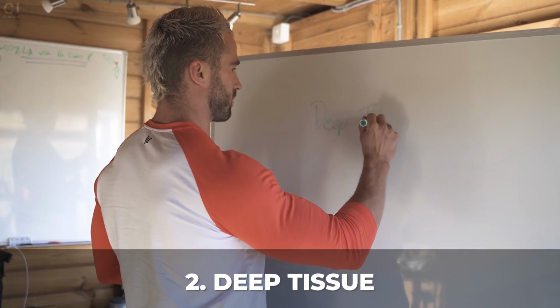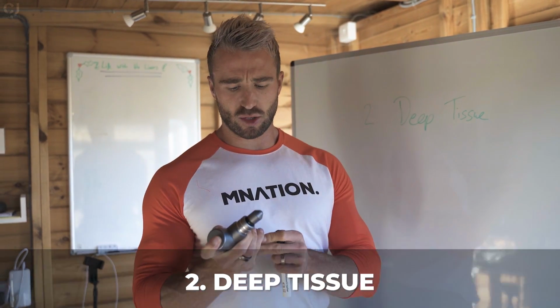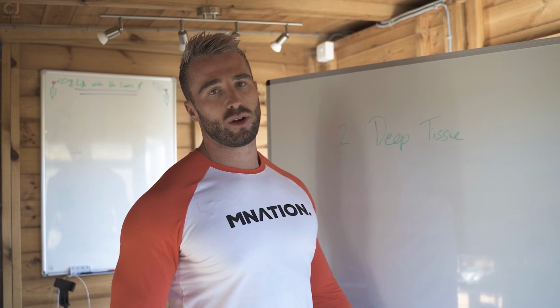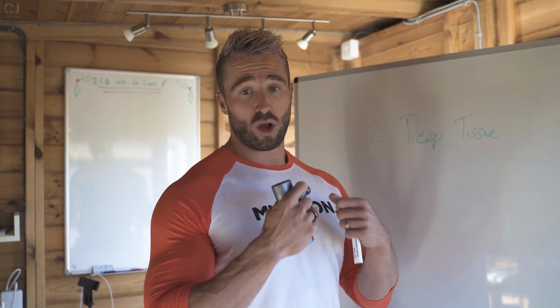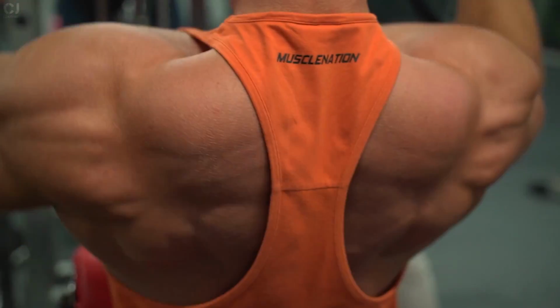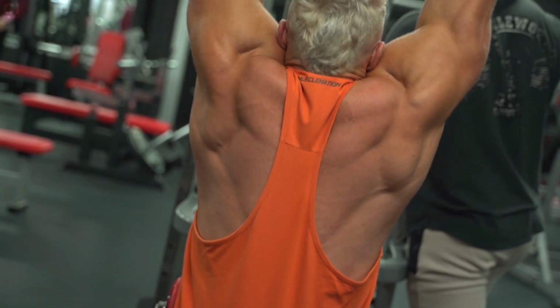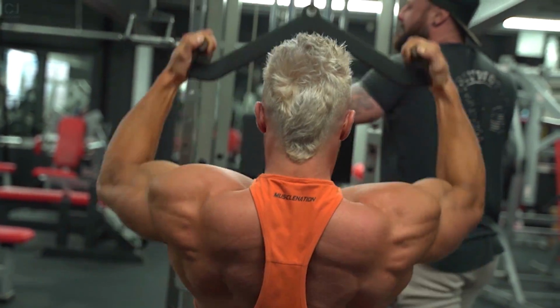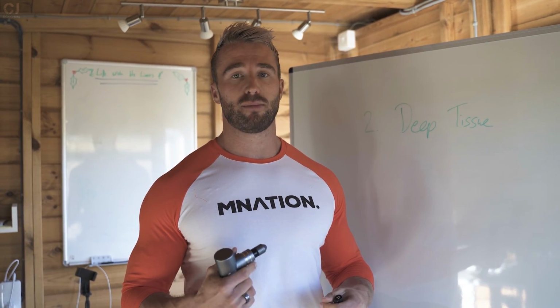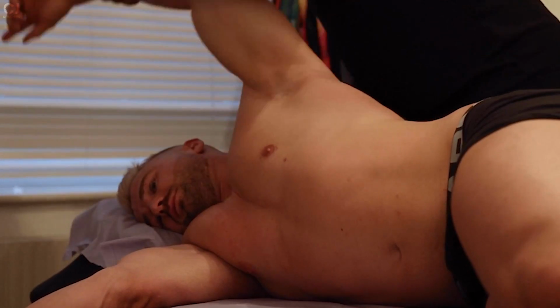Number 2, deep tissue. This can be with therapists or it can be with a massage gun. It's not a sex toy. Why this is important is because if our tissue is all knotted up and impinged, we're not going to be able to fully lengthen and fully contract the muscle. So being able to go through a full range of motion is very, very important. And obviously this is interlinked with mobility and stretching, but some areas, if they're very heavily impinged, having deep tissue done will work very, very well.